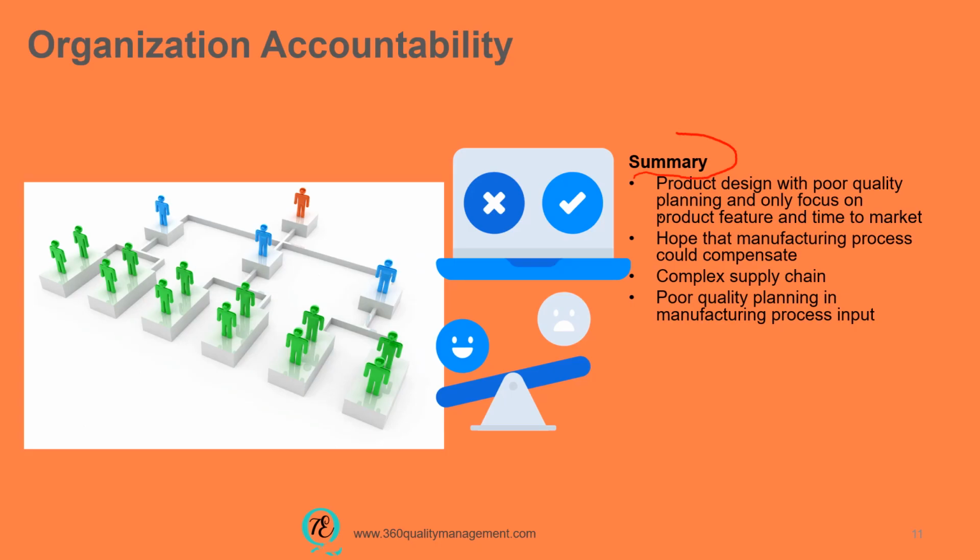Finally, let's summarize. What are the obstacles which prevent zero defects in a product? It could be product design with poor quality planning, which focuses only on product features and time to market, hoping that the manufacturing process could compensate for the poor quality planning. Then there is the complex supply chain, and also again poor quality planning in process input.